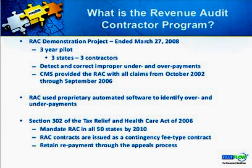The 3-year demonstration project included 3 different contractors, the actual people doing the audit, and it involved 3 states, California being the largest state. During that time, they looked at claims from October of 2002 through September of 2006. So they were looking at over a 4-year period of claims.